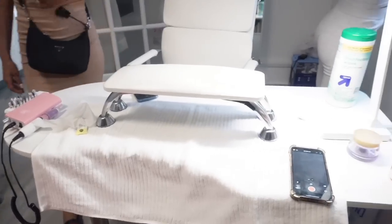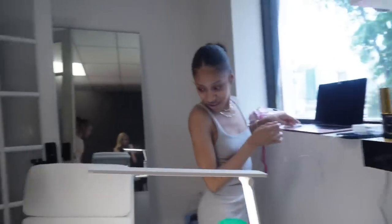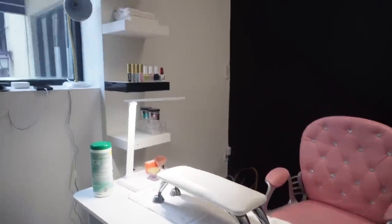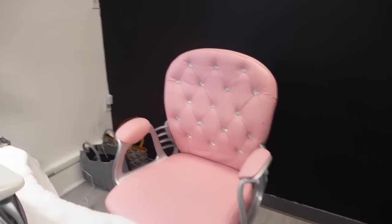Y'all, I'm in here, y'all. Everything is so cute. And it's just without really no type of decorating. Oh, what was that? I don't know what this is. Oh, let me see my chair.